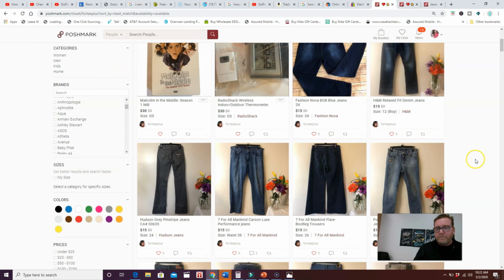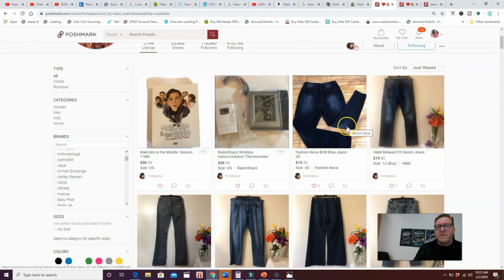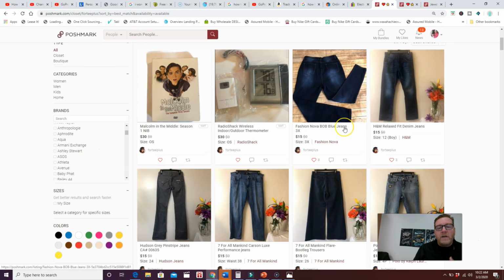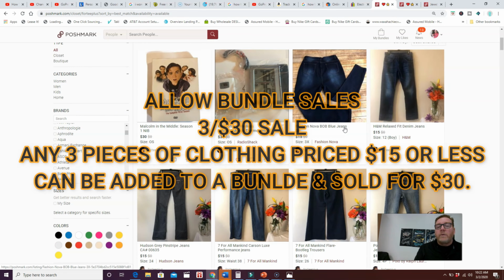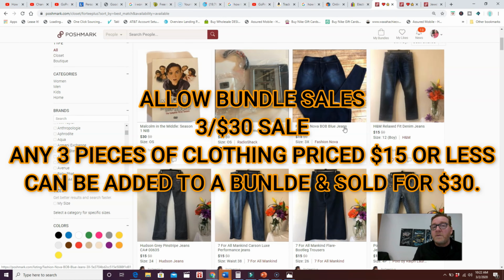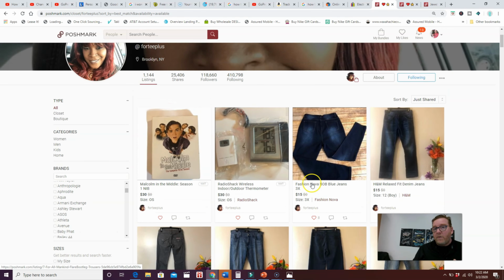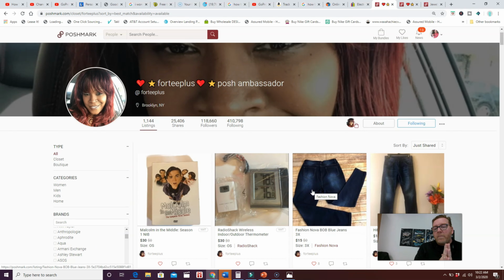You could do something similar even with your one-offs, because I'm assuming you're sourcing these pretty cheaply at a thrift store or garage sale, getting these for a couple bucks or less each. So you could say maybe 3 for 30 sale on clothing items priced $15 or less, right? So maybe they find 3 of their size in pants or whatever. They're all priced 15, so it'd normally be $45, right? But if you can move 3 of these at 30, you take a little bit less for each one, but your volume increases. That will really boost you, which is my next question. What model are you going for? There's a couple different models.